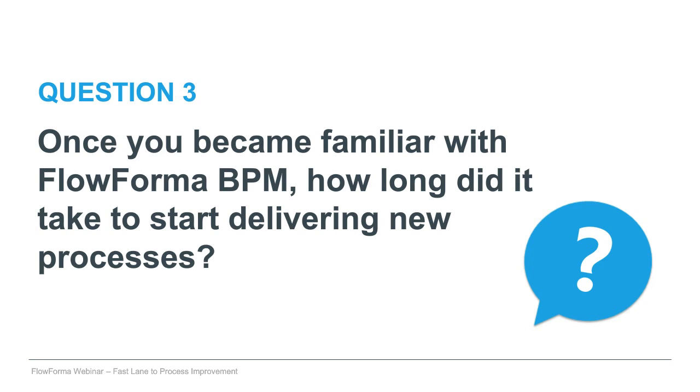That's an interesting one because obviously it was brand new to us as a product. One of the main reasons for choosing it was the simplicity of it and the lack of coding, that there was no code that we needed to do. The first process probably took me, I suppose, around a week and a half to actually build, but that was more getting my head around the logic and how we needed to transpose what's effectively a paper-based document into an electronic automated system.